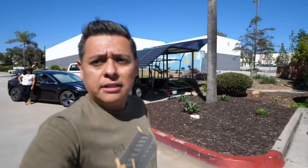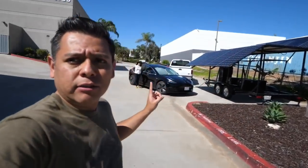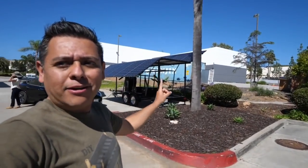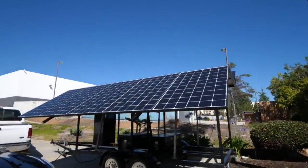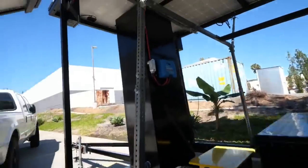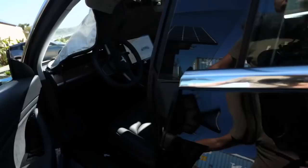I'm here at the EV show, San Marcos, California, and here's Crystal charging her Tesla in the solar trailer. So this is a smart one. It follows the sun, it tracks the sun. It's got Tesla batteries in there. Let's see, it's charging. What's it putting in?